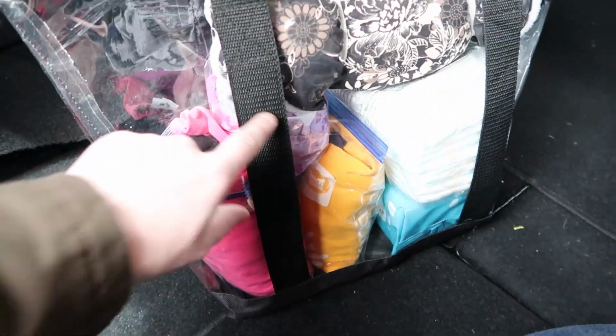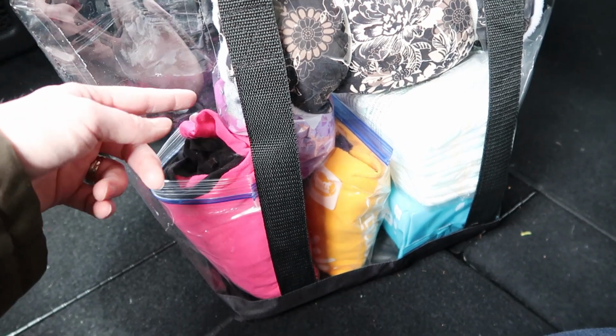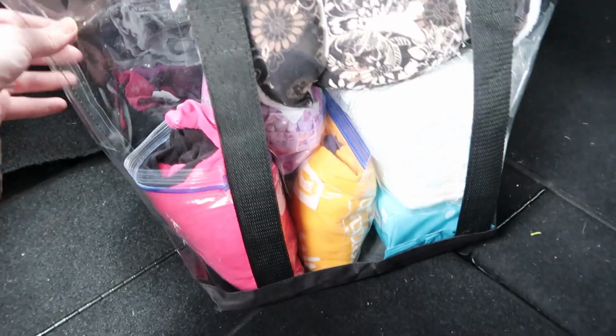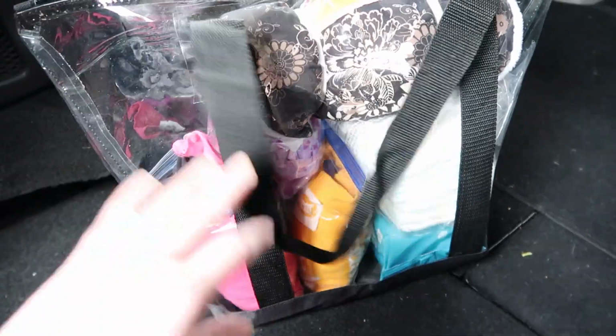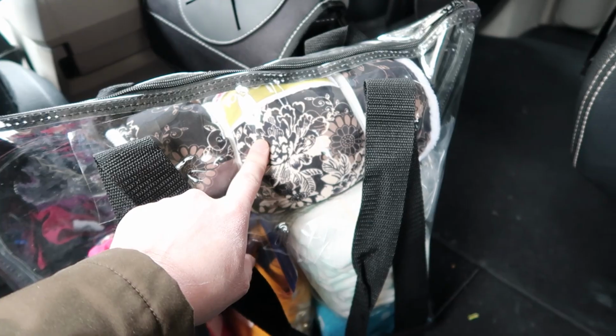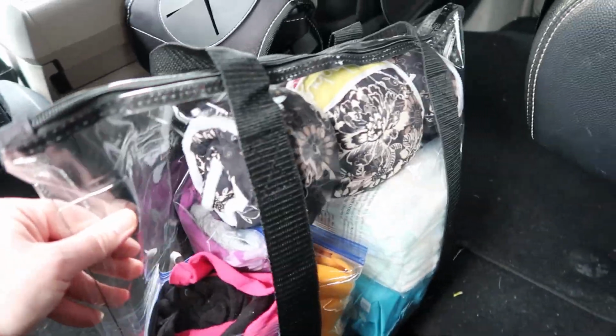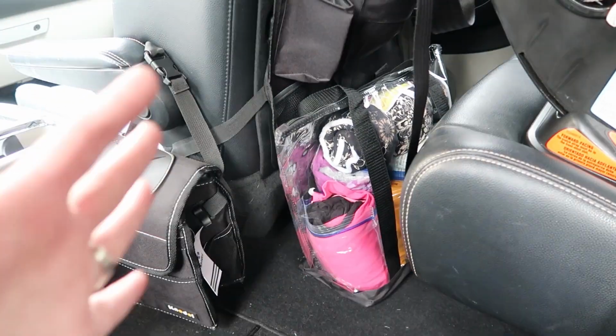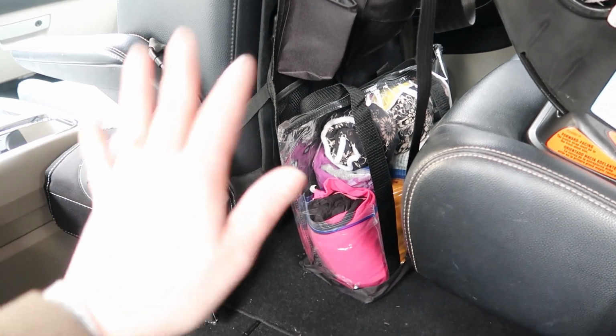So I've got all 3. They each have one backup outfit. I also keep toddler backup outfits in my diaper bag, but my older girls obviously don't need backup outfits as much, so I can keep them in the car. This is a changing pad, and then I've got some diapers and wipes in here. So if we have any issues, I'm just keeping it right there so it's really easy to grab, because when you need a backup outfit, you need it quickly, so I'm leaving it there.